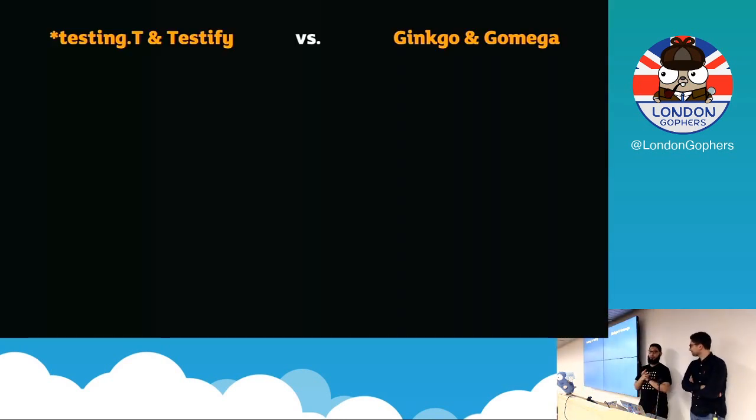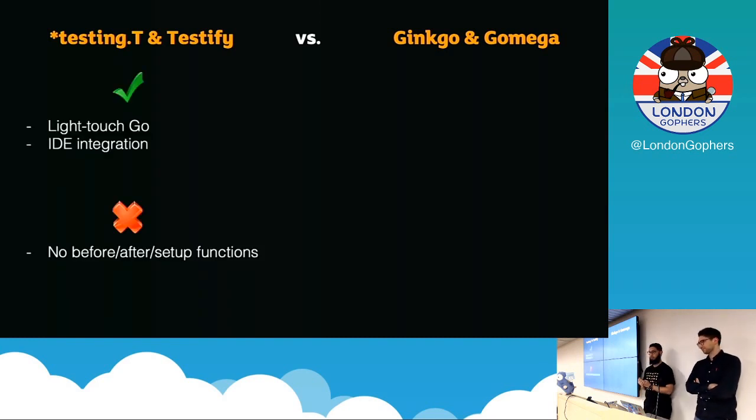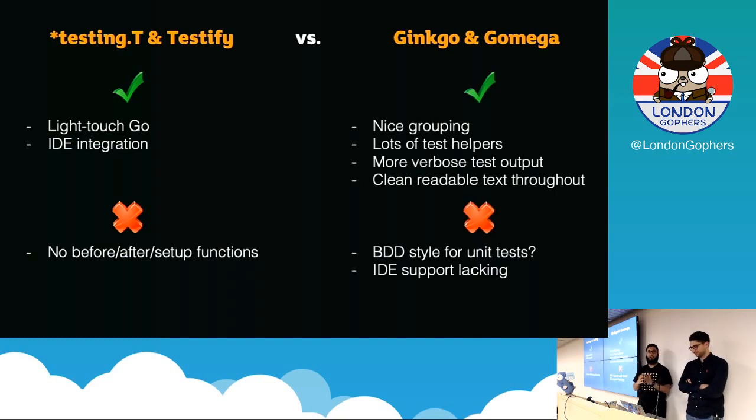Now, time for results. So this was a bit of an emotional one for us. As you can imagine, for purists of Go that prefer the native approach or prefer the Testify, which is a very light touch and which doesn't pollute the test, just provides helpful functions or a helpful library to complement your test. And then there was one side which preferred the more grouping of the test and the English language nature, the BDD nature of the test. And we both discussed the pros and cons.